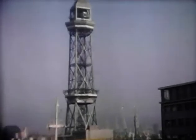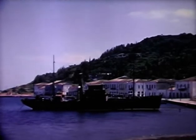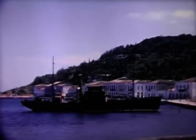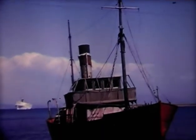I have to say I was rather disappointed that my friend and colleague Richard Clack, who has identified so many of these ships, failed on this occasion. But what a wonderful little rusty bucket.